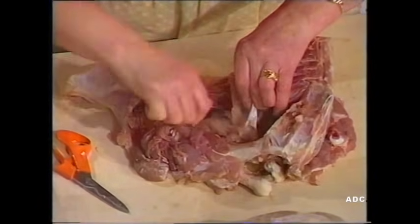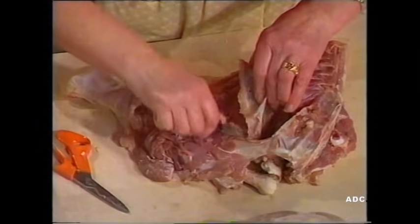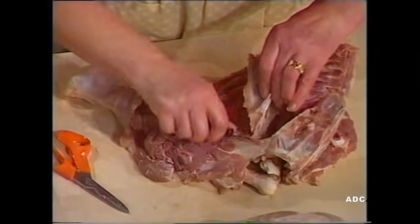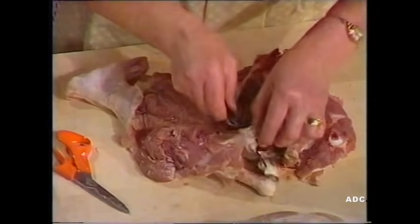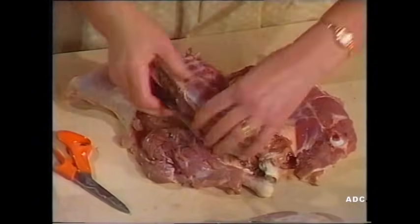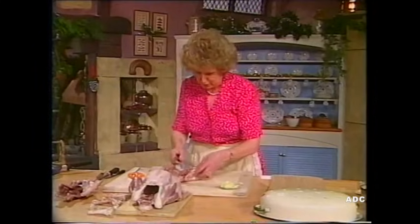And if you do happen to break the skin, it doesn't really matter because you can always put a little stitch in, because I'm going to stitch this bird up to make it a nice shape rather than skewer it together. There we are. And that goes aside for a lovely pot of soup later on.